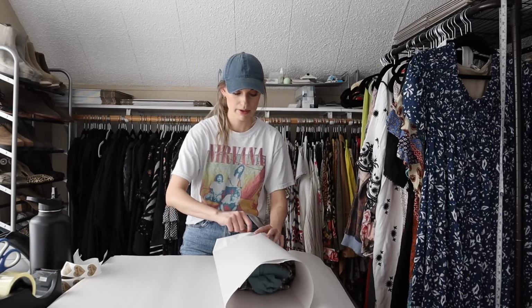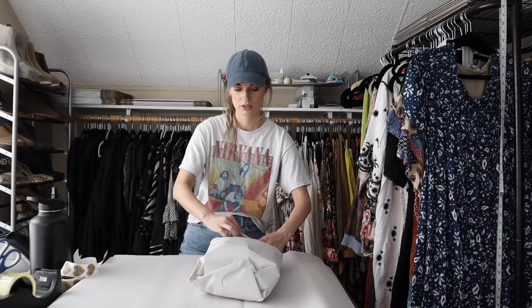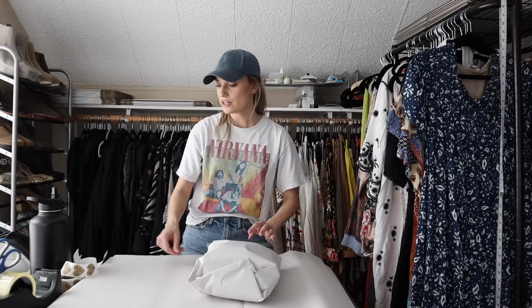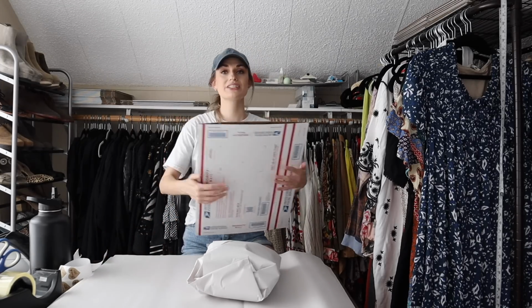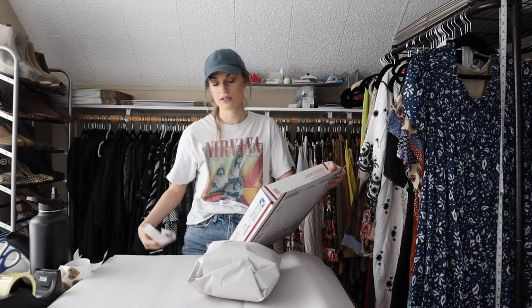They're so easy to list. I just throw them on my mannequin and take pictures. I don't do measurements for kimonos. And so when the three of these were added to a bundle, the bundle price came out to $80 and I was offered $72, which was very fair. I did accept that.